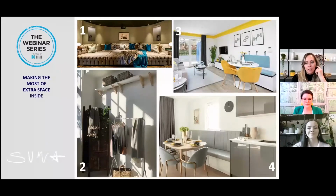Yeah, it's really clever ways to use space, in terms of the two show homes and the 3 and 4. They use them to maximize space, and so many people comment on that. Really great idea.